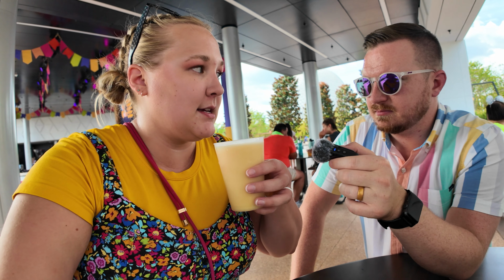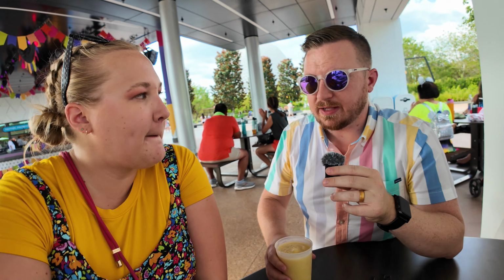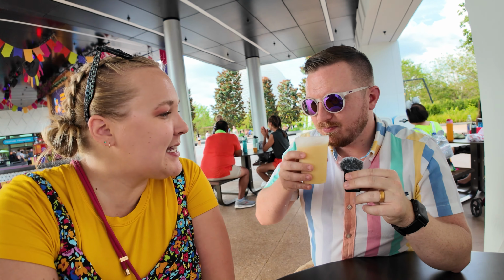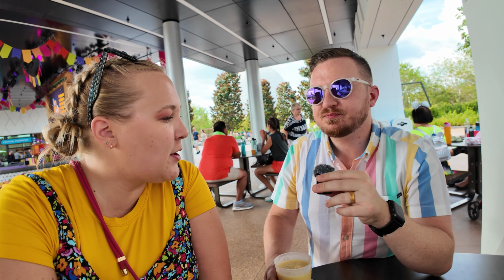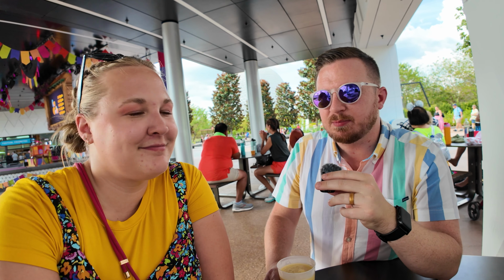I'm trying this first because it's hot. Oh, that's good. They had a non-alcoholic and an alcoholic version of this. We opted for the non-alcoholic. It's like a pina colada, but almost more pineapple-y or something. Yeah, it's like a fruitier pina colada.